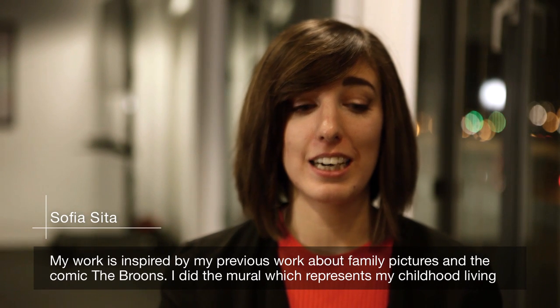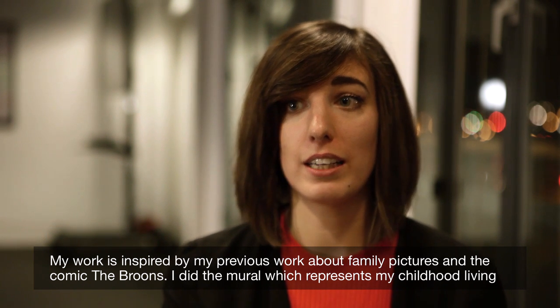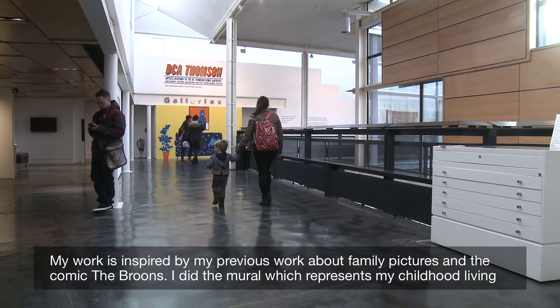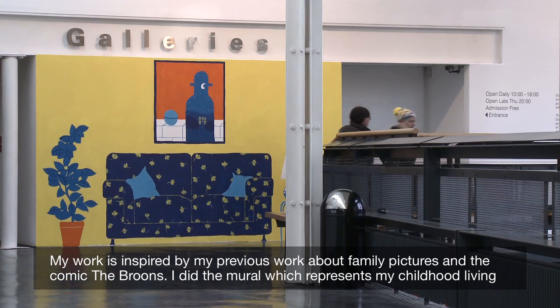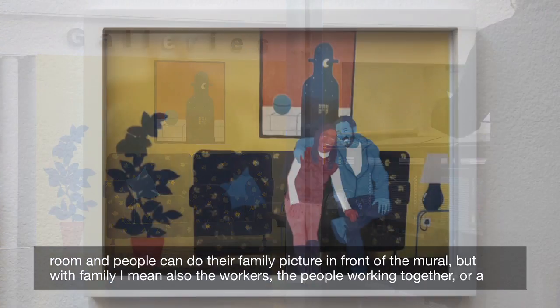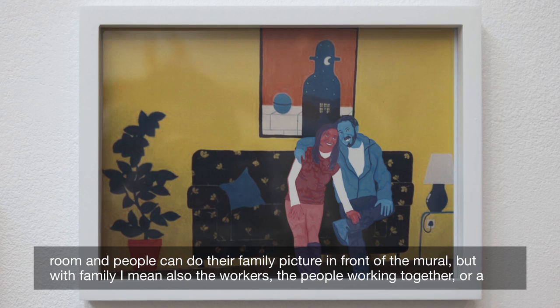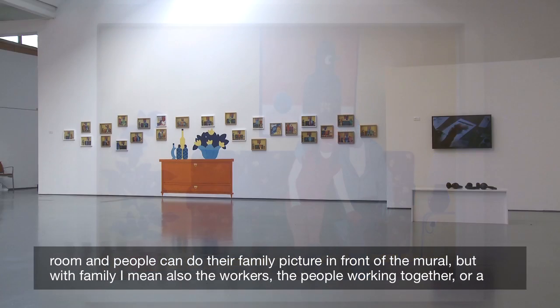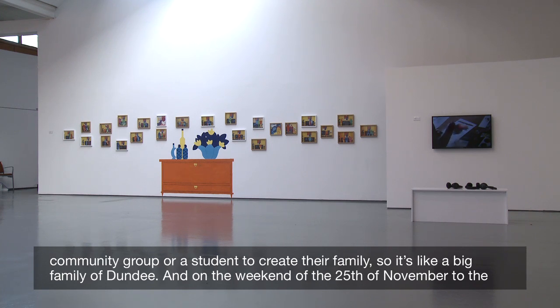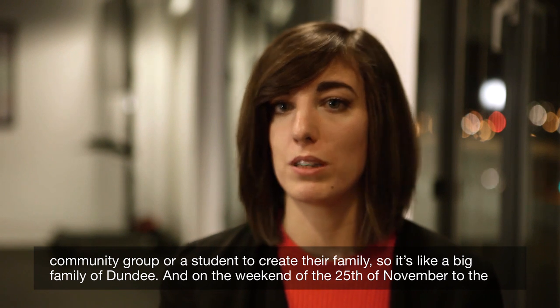My work is inspired by my previous work about family pictures and the comic The Broons. I did the mural which represents my childhood living room, and people can do their family picture in front of the mural. But with family, I mean also the people working together, or a community group, or a student, to create their families, like a big family of Dundee.